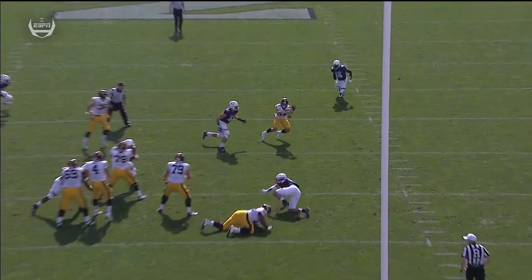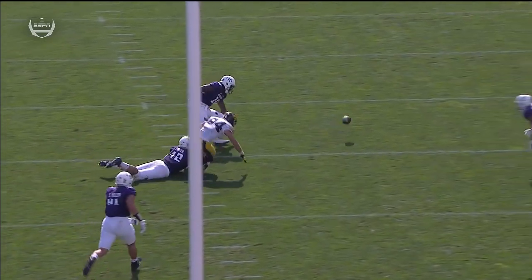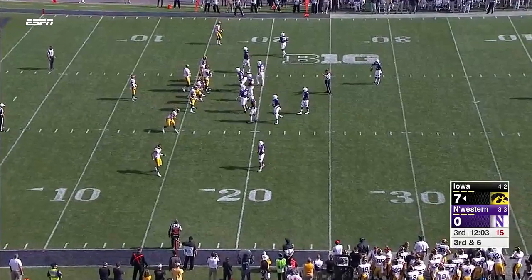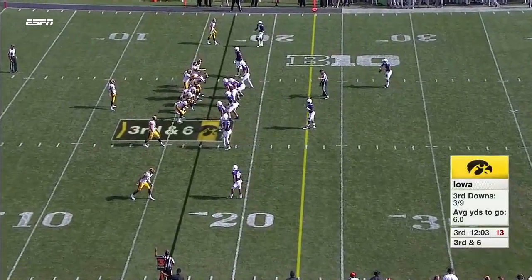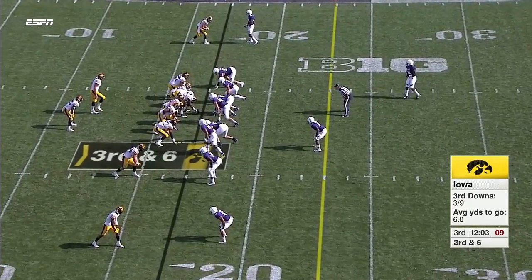I mean, by formation, Easley is completely uncovered and the ball is a little bit too hot, and Easley doesn't look it in and it bounces off his left shoulder. That's a gimme that has to be completed about 95% of the time. That's catchable, though. Absolutely catchable.